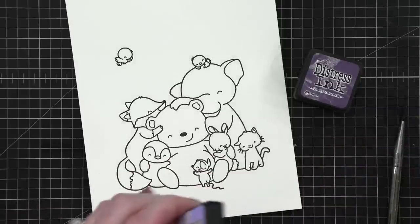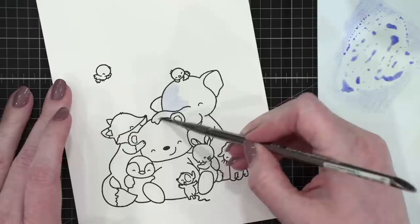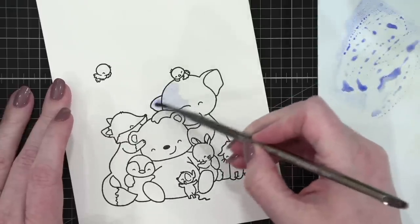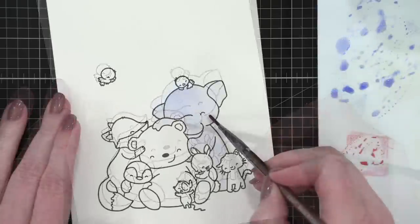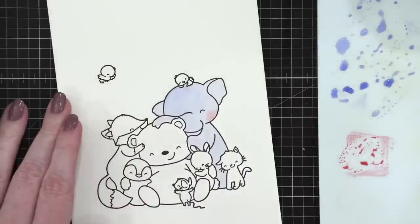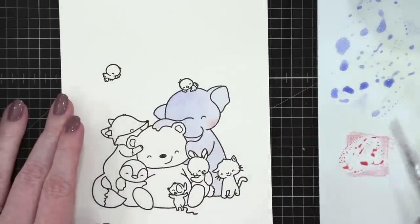All right, I'm gonna start with shaded lilac, and I mostly just want a nice wash of color over the entire elephant. And then I'm gonna come in with the dusty concord and add some shading. Hopefully I can get that wicking away a little bit. Just soften it. Yeah, just like that.